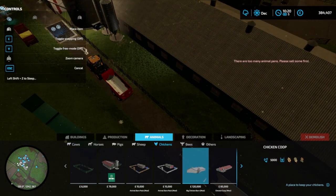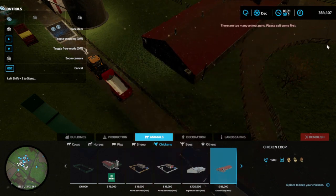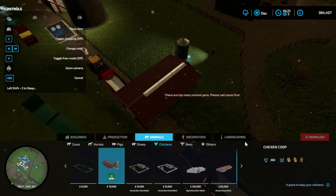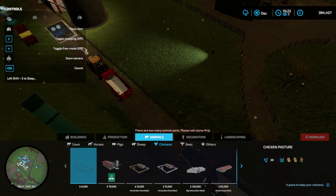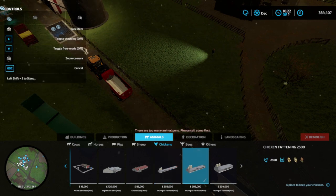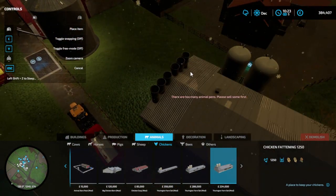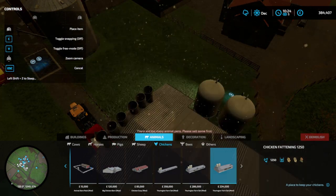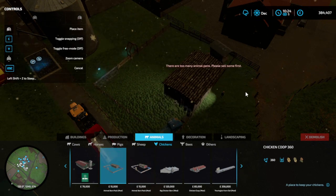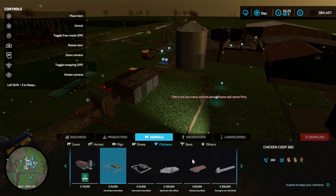Big chicken barn. Whoa. Holds 5,000 chickens. Possibly a little extreme. I also think 1,500 chickens is a little extreme. Dirty chickens. Too big. I was only having a look. So, chicken coop, 360. That's quite a nice chicken coop.